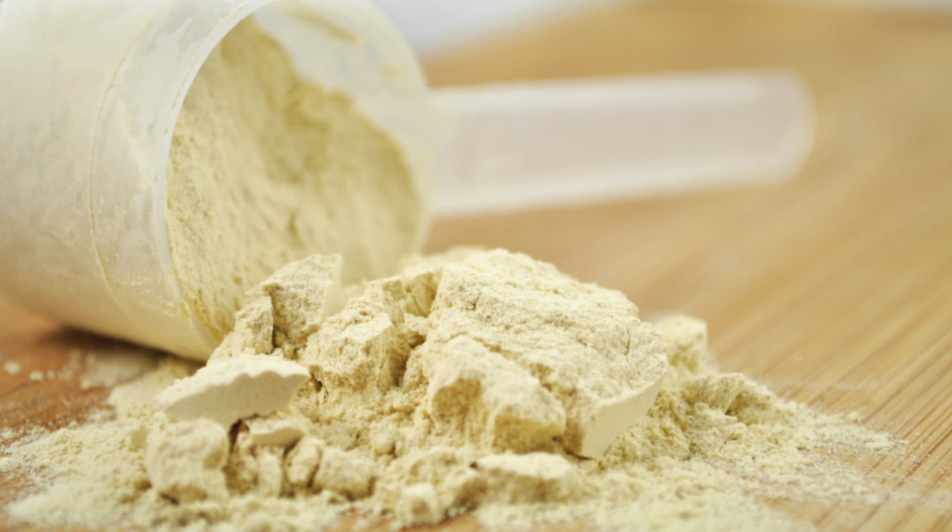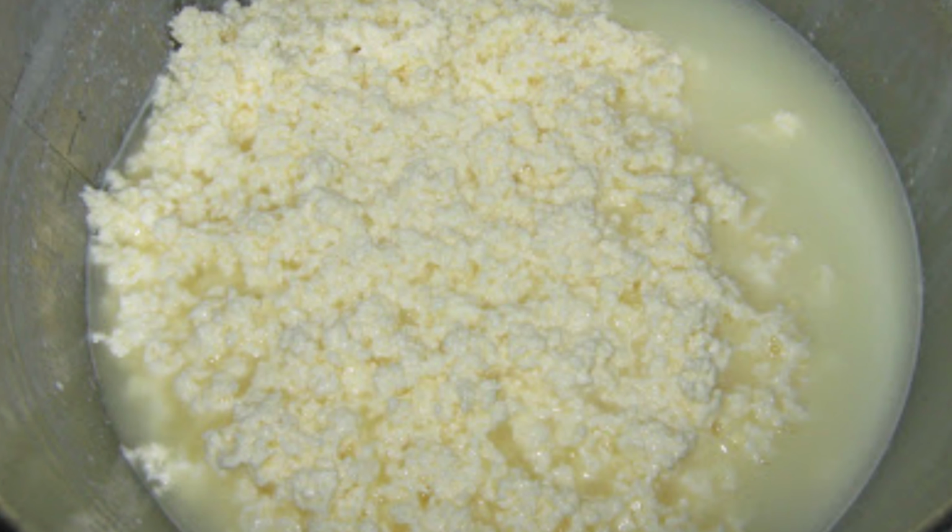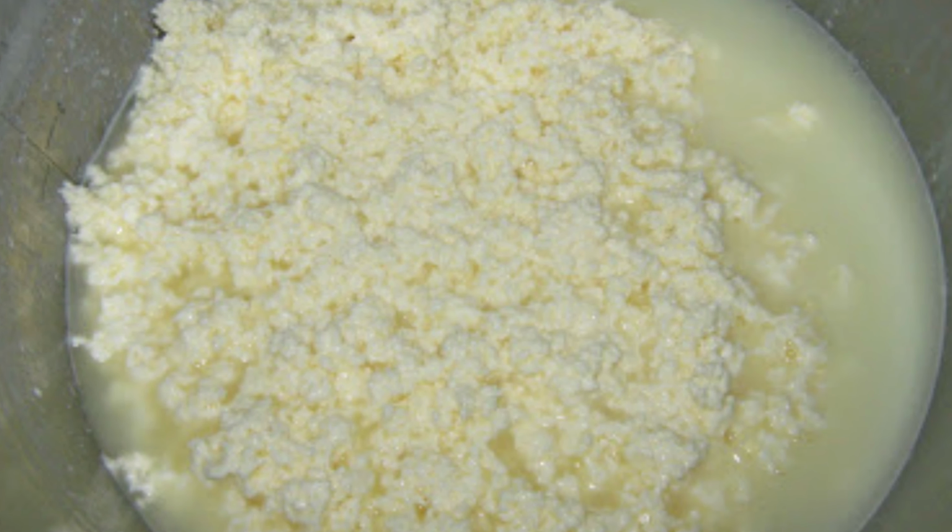So let's first get into what whey protein is. Whey protein is actually a byproduct of cheese manufacturing where milk is acidified, and once it's acidified, what happens is it forms curds and whey. So this liquidy wastewater in cheese production would typically just be taken downstream and discarded as a useless byproduct.